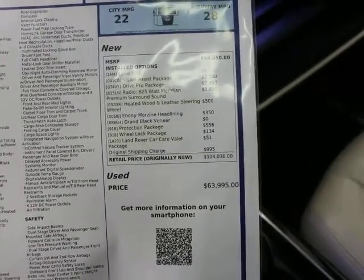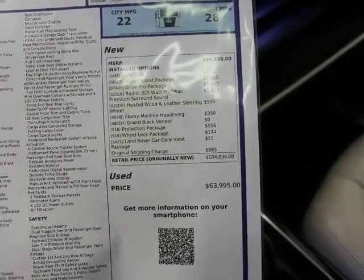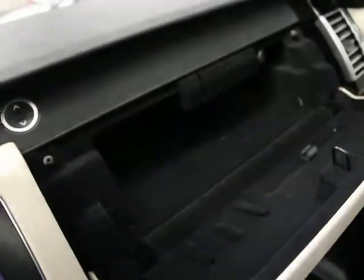I don't have the original window sticker, but we do produce them on Roni. So this had a base price of $94,000, and then when it was done, they put another $10,000 of gear on. And the stuff we like is Drive Assist package and Drive Pro, and then of course the heated steering wheel is not bad. It does have dual glove boxes if you're not familiar with that. Again, it's a little dirty in there, but we'll get that cleaned up.